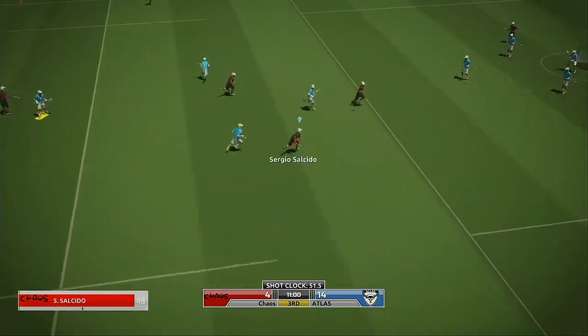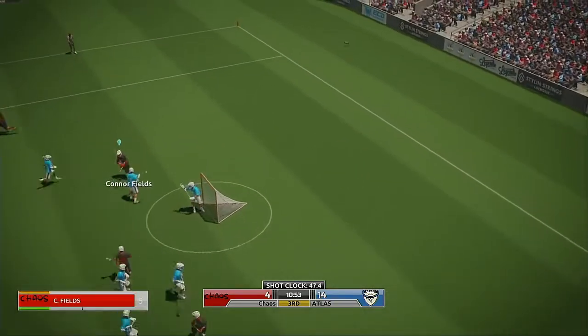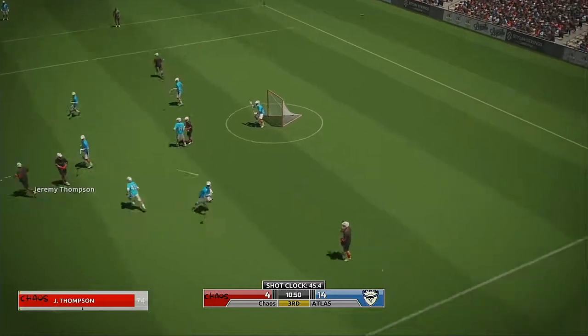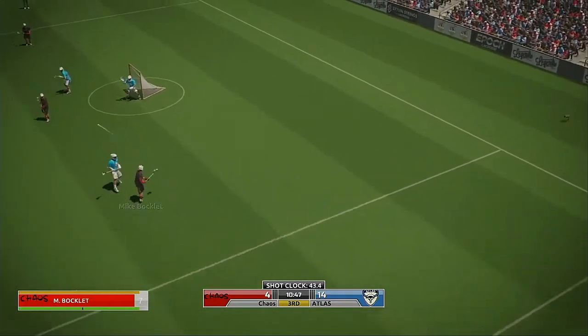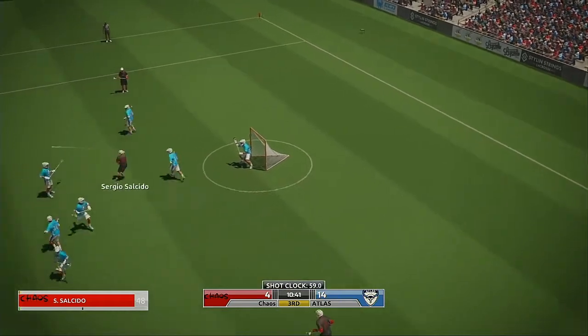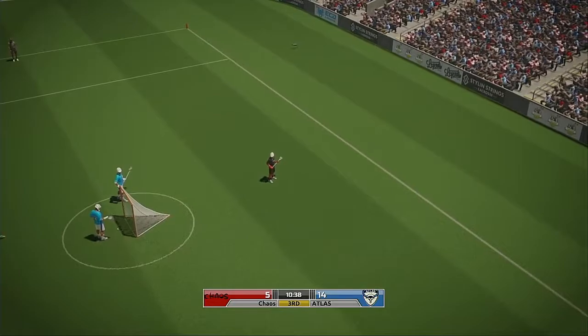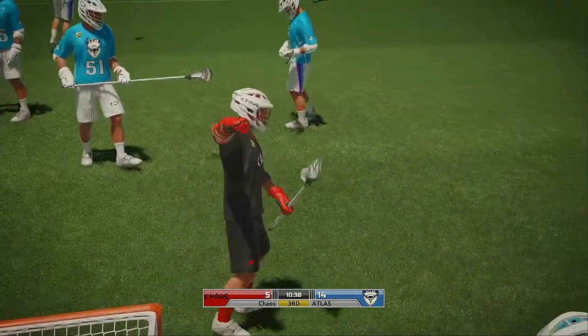Thompson. Side left, left side right. Thompson. Left side left. Lets it rip. Knocked loose. The away team come up with it. He shoots. And four. Scores.